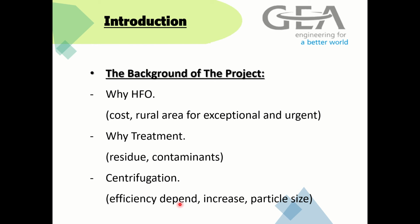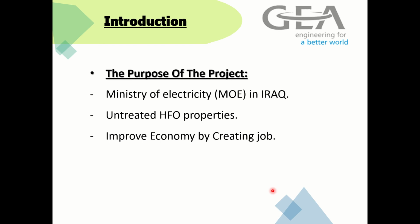The efficiency of centrifugation depends on the specific gravity. If this difference is high, it means increased efficiency. It also depends on particle size.